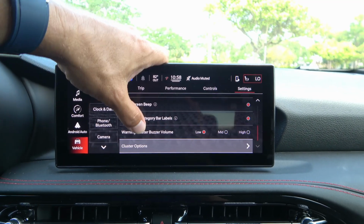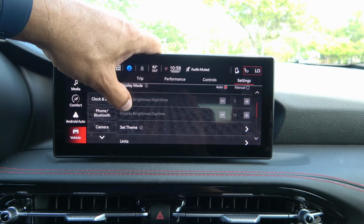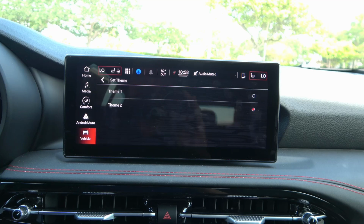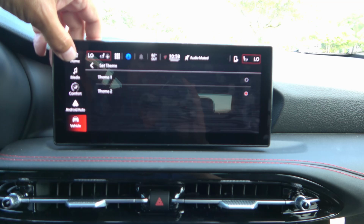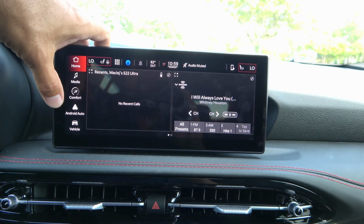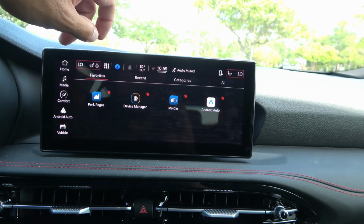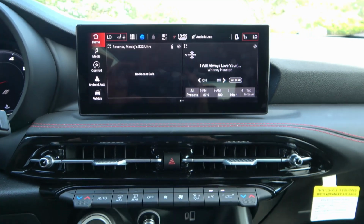Widget list down here, show main category bar labels, set theme 1 or theme 2 loading. Okay, not a huge change. I'm not even sure what changed, but I guess there are 2 different themes. Back to home screen, and this is basically what you have as display. And I don't think you get the navigation standard with this one. You'll have to upgrade to the higher trim level. I do like it. I think that for a base model, this has plenty.